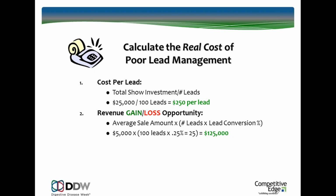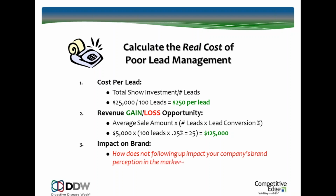Now, outside of the money and the cost, how does not following up with a visitor impact your company's brand perception in the market? One of the biggest things we hear in the post-show attendee surveys is that exhibitors are not following up. And here's the problem with that. Not only is it limiting the value that your company might be getting, but equally important, it's limiting the value that the attendee gets from their time in the exhibit hall.